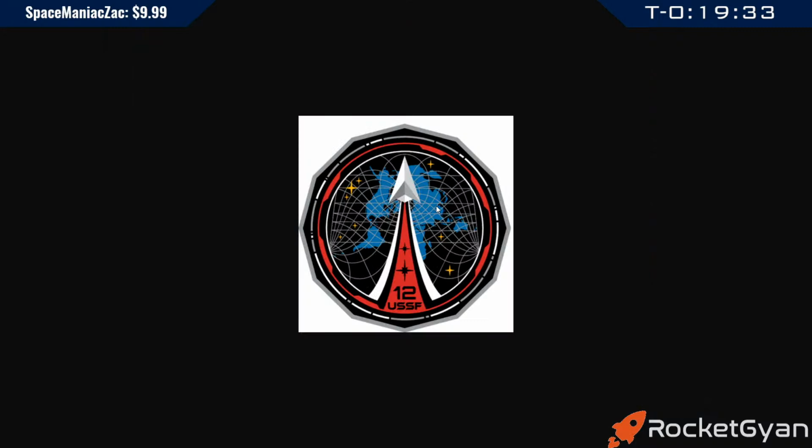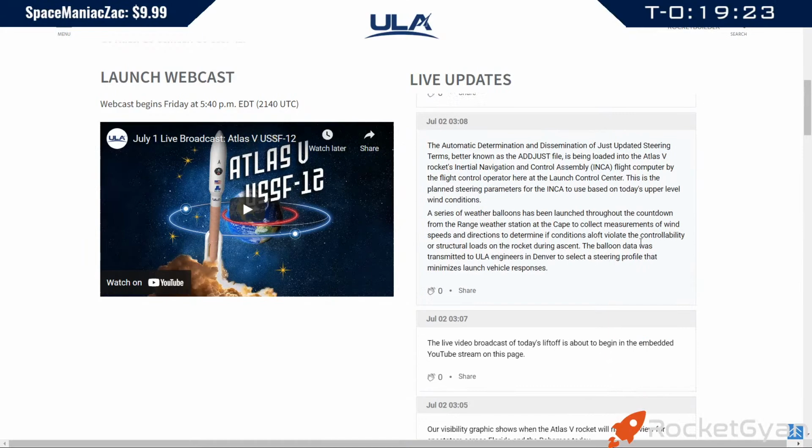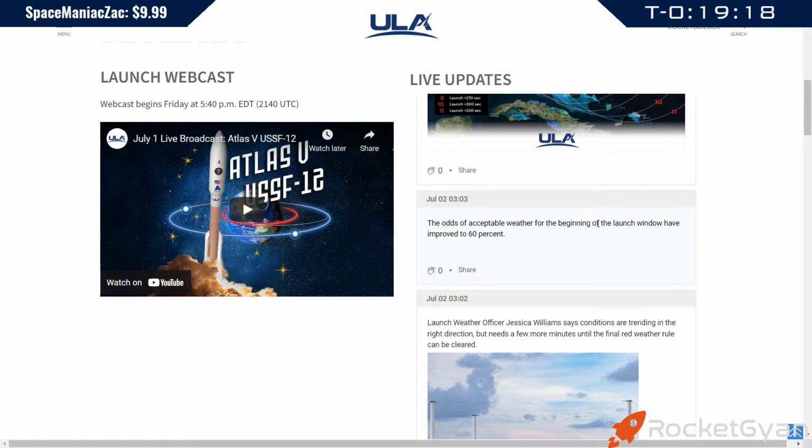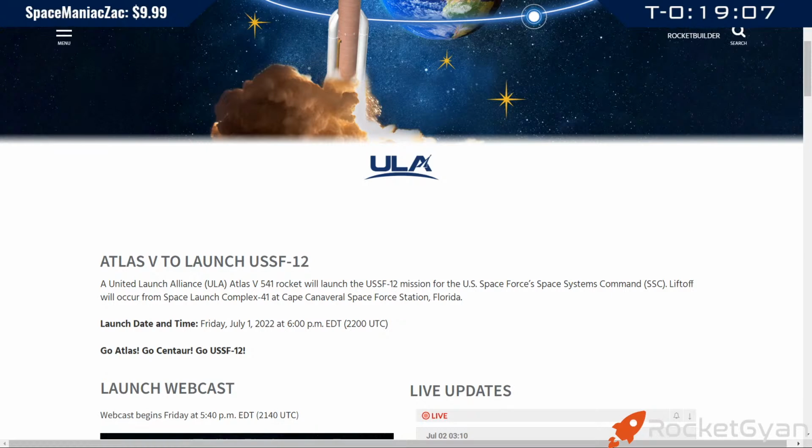So this is the patch we have, and regarding the mission update, let's see what we have in here. Also, the acceptable weather at the beginning of the launch window has improved from 40 to 60%, which is great, but it will deteriorate as the launch window progresses. So we'll have to wait and see. I think they are live now, and I'll switch over to that coverage. Just wait a second.